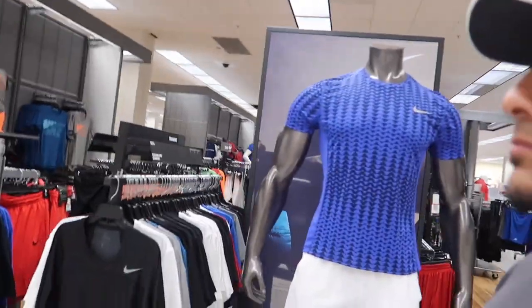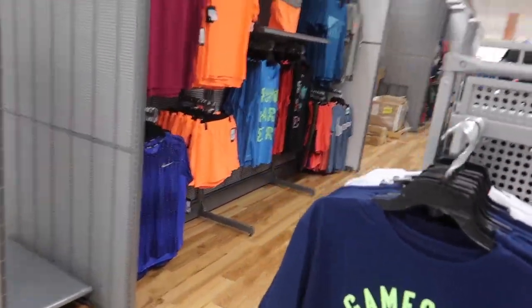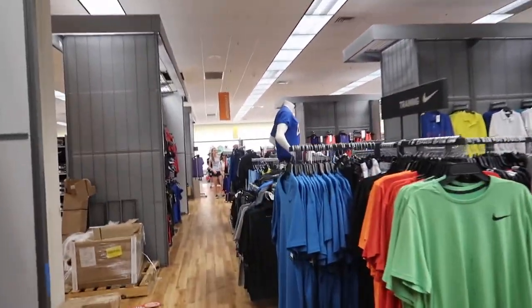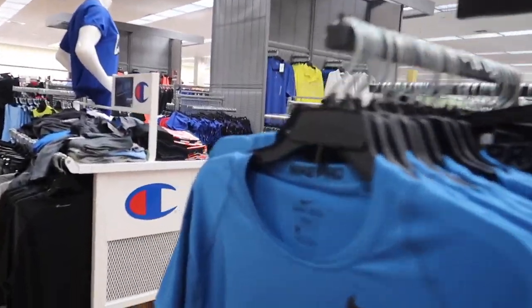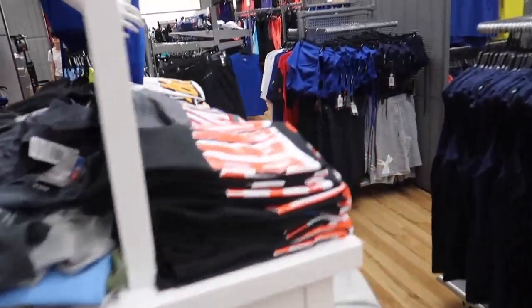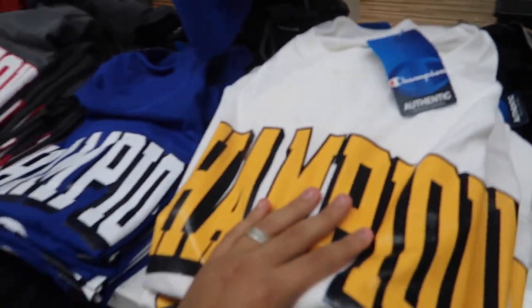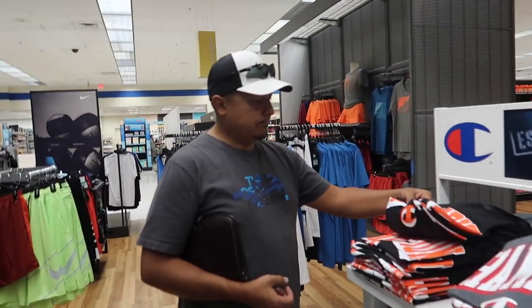That's lit. So here's some Nike stuff right here, but we're not really in it for the clothing. This is more of the athletic fit, but honestly, they're turning into like an Academy almost. Some Champion stuff. I wonder if they got any cool Champion shirts, like those PacSun Champion shirts, you know what I'm saying? This one looks kind of dope. It looks kind of old school. But then again, I think this would be something my grandpa would wear, so I don't know.